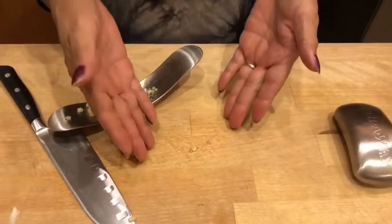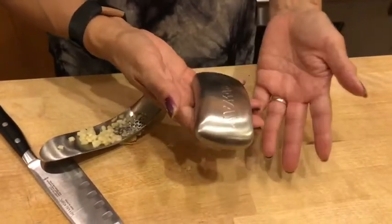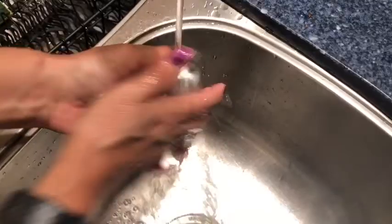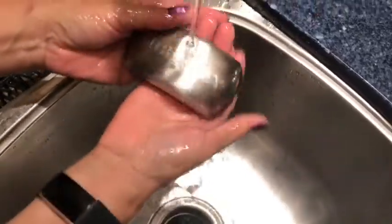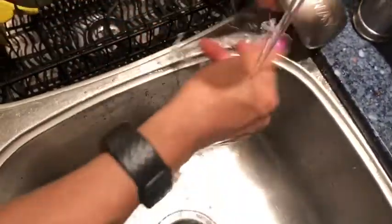Okay, so here I just made a big mess of garlic. Let's just say I did get this on my hands. Let's use our stainless soap. Let's take it right over the sink. I'm just going to put a little dish soap on it, and then I'm just going to start washing with it. The dish soap alone seems like it'll get rid of it, but it doesn't. Once you start sweating, the heat comes back and it smells like garlic again. But if you use this, it actually does get rid of the smell once you're done.